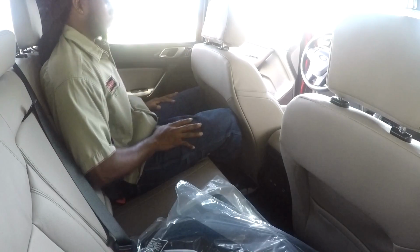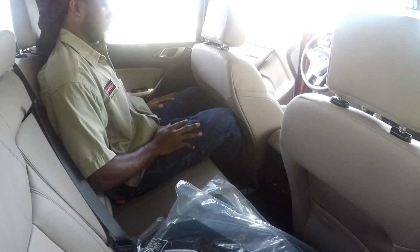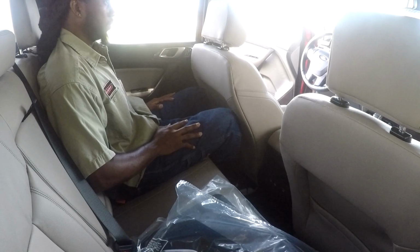Now, even with this vehicle being a Super Crew, the back seat is still a little bit tight. I'm 5'9" and my feet already touch. So imagine on a long drive, it will get very uncomfortable back here. And the seats are not too comfortable. So a 6-foot person or over would have a very hard time sitting back here still, even though it is the Super Crew.